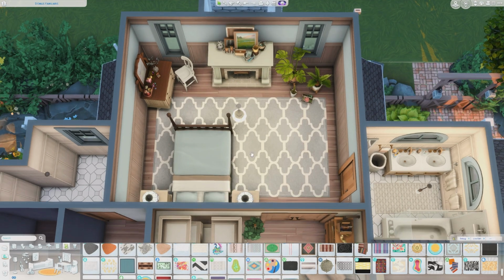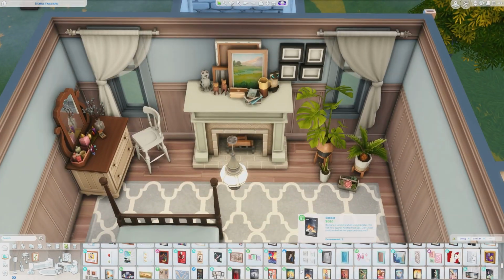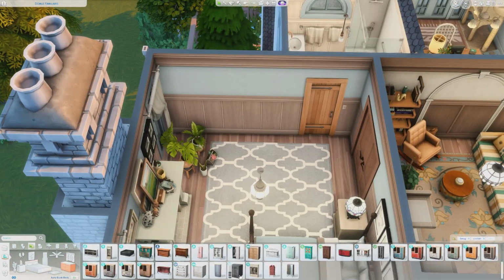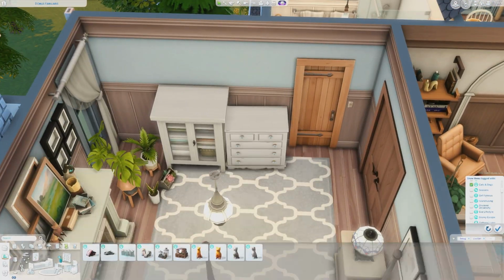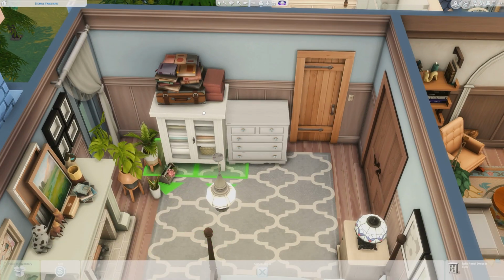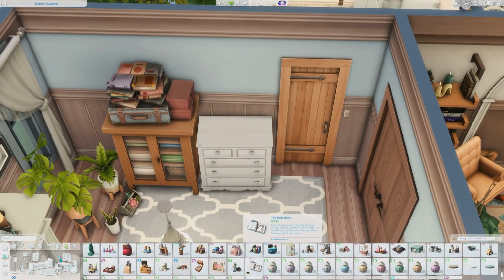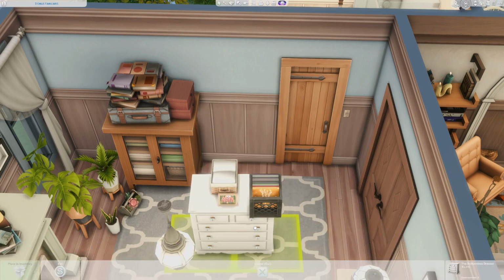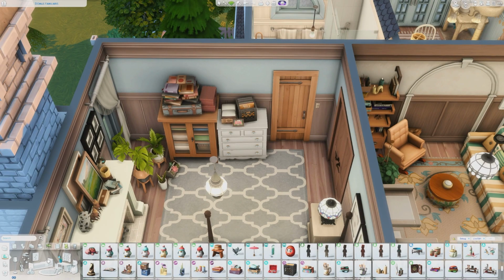And there, finally, guys, I have used this rug that came with Cats and Dogs in this build. I only used it in this room. Before, I couldn't let go of this rug. I used to use it so much in every build, every room, and now in this build I only used it once. So see, I have changed. Now I'm using other stuff as well.